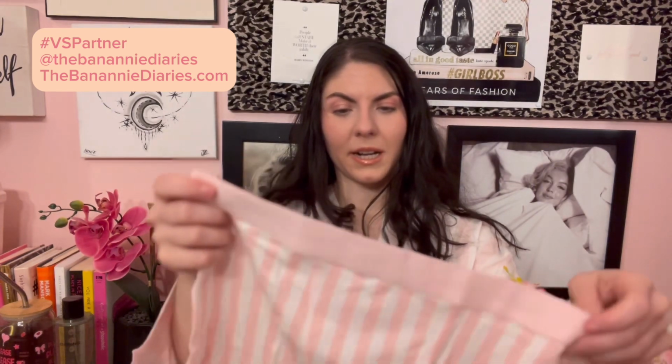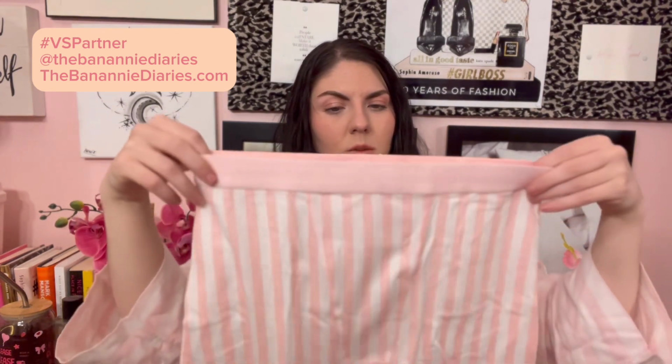Oh, I did get a free pair with my order, so I chose little matching stripe action. I also chose the boxer version. I've never tried this style before, so I wanted to try this on because I thought that they could just be really cute pajamas as well. I ordered a size medium, and I think, let's see.